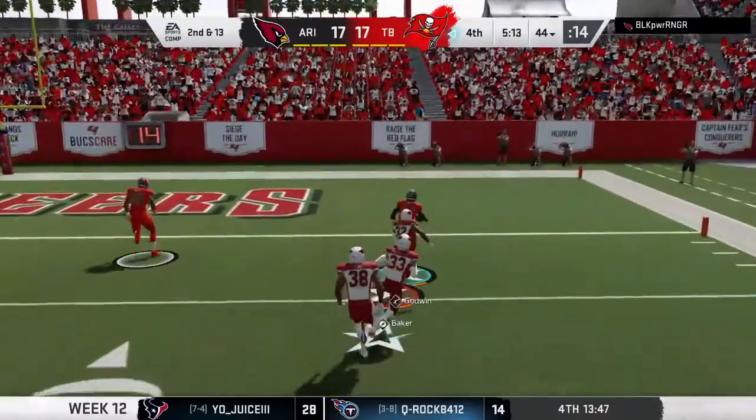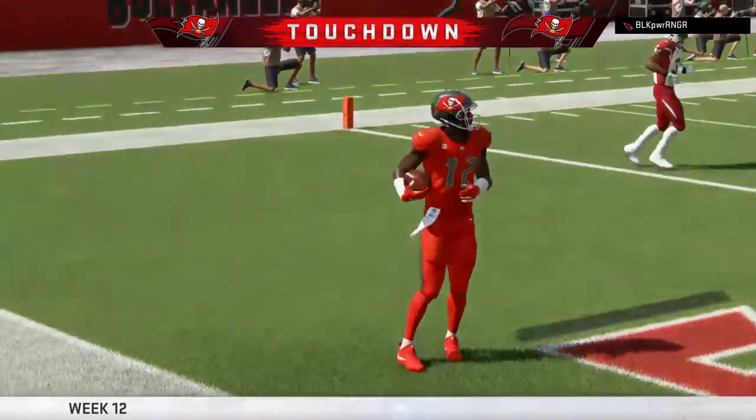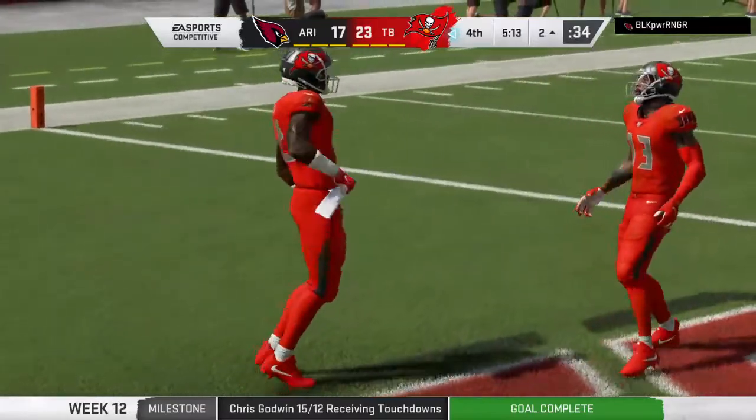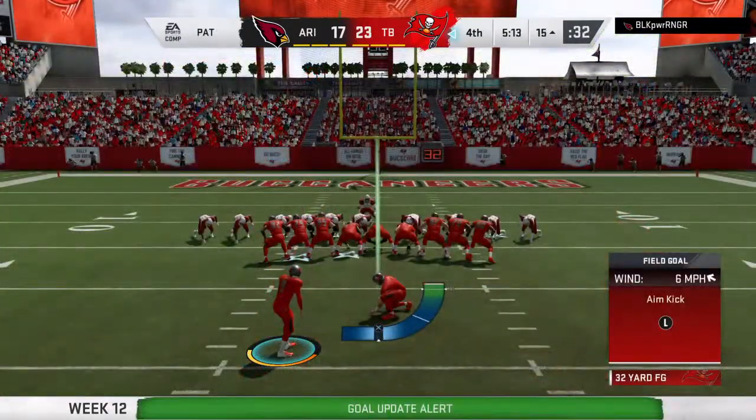Looking downfield for Godwin. That's caught inside the 20. And he's into the end zone for a Tampa Bay touchdown. Chris Godwin, touchdown number 15 on the year. And the Bucs have taken the lead.